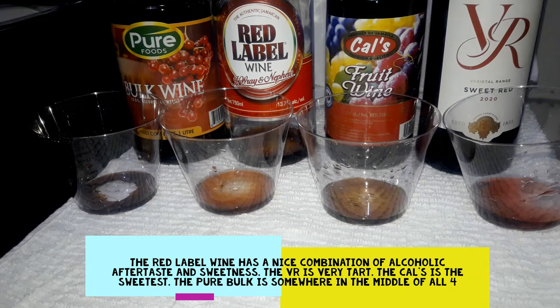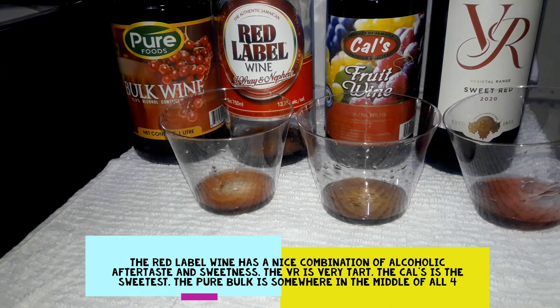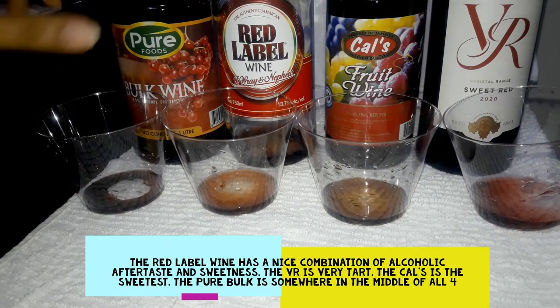But this one for the alcoholic taste and the sweetness. This one for the tartness. I guess it would be good to combine this and this if you want, or this and this one, and this and this one. Because if you want the tartness, I would go for this one. But this is more expensive than these.